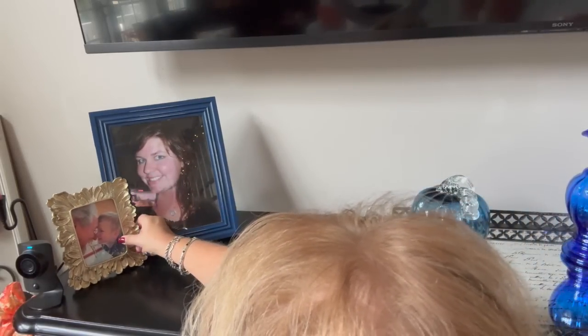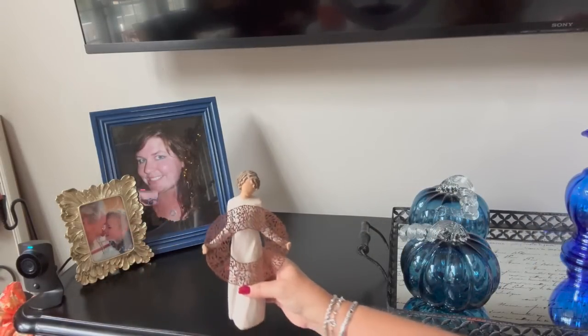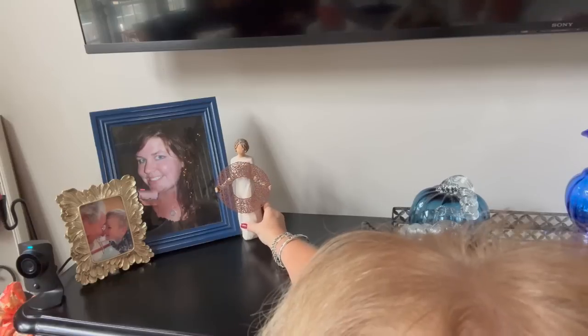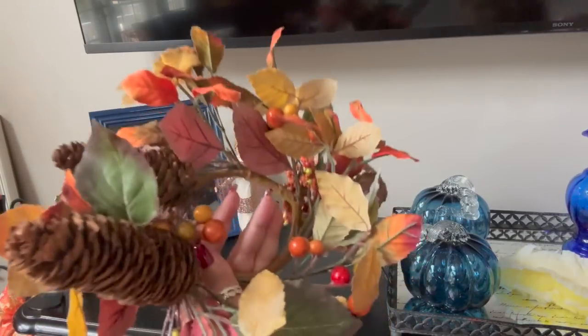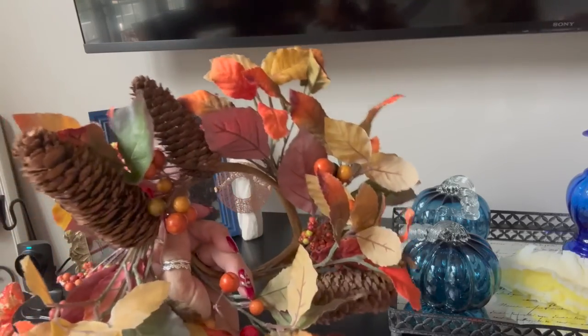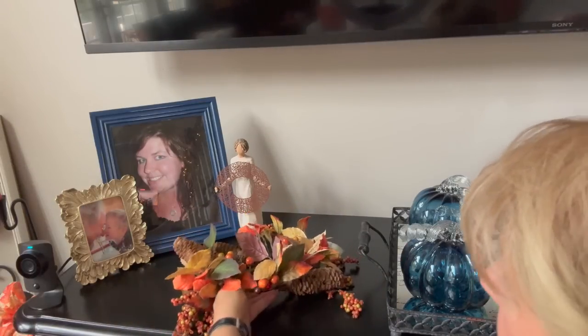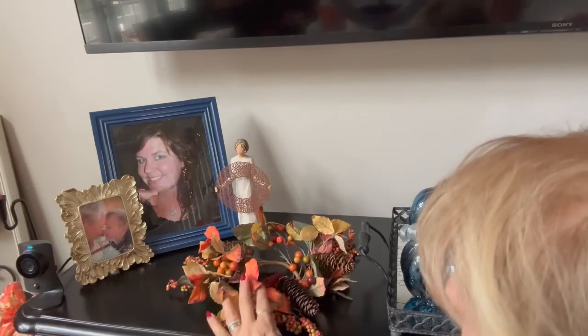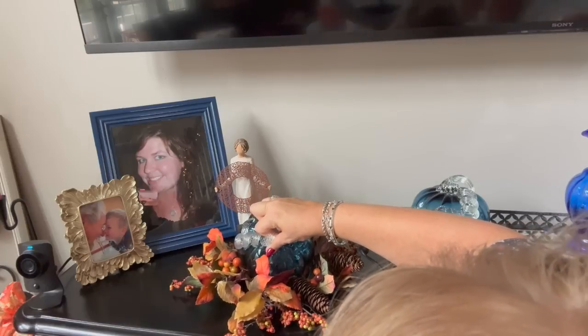Okay, so I want to move that over there. This is Kristen, as I said, and this is Chris and Maverick, our grandson. And I think I'm going to keep her up here and just put her kind of there. Then I have some fall candle rings. These are just candle rings, and they match the garland up on the mantle. I did this last year and I'm going to do it again this year because I liked it.